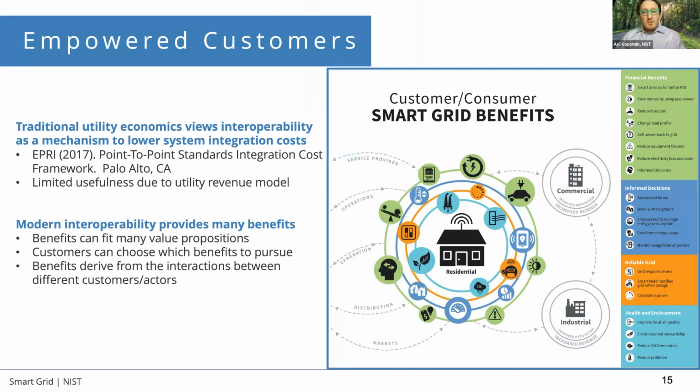Now, the traditional utility approach to interoperability is to decrease the integration costs for new equipment. To be honest, I think that's a very low bar for the value of interoperability. EPRI even published a study on this in 2017, the point-to-point standards integration cost framework. But I think that's a very low bar for the value of interoperability. And perversely, it's one that the typical utility revenue structure actually undermines.